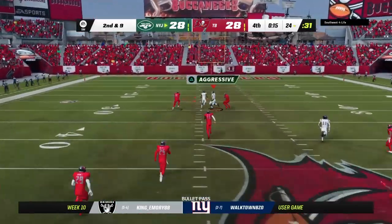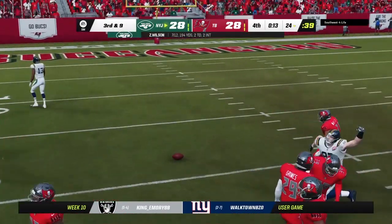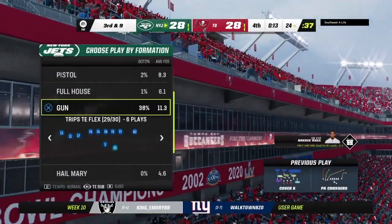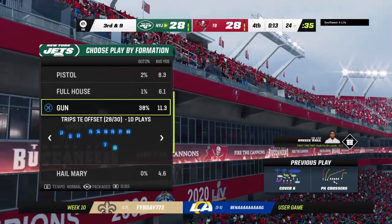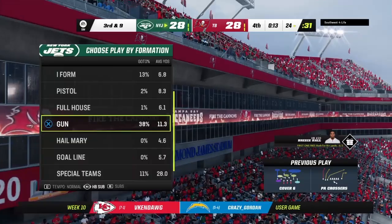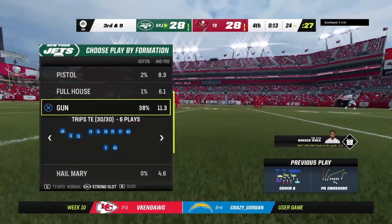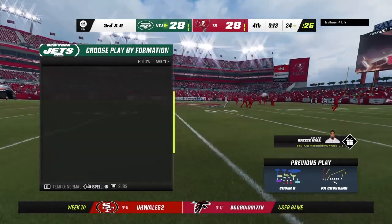Going up top. And that will be incomplete. Tried to dial up the long one way out there, but it'll be third down. Now they're just trying to do anything possible to try and get the ball downfield and get into field goal range. And with that clock dwindling, they felt the need to take a pretty big shot there. Unfortunately, couldn't complete it.